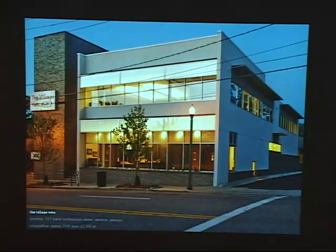And then the next project I'm going to show you is one of those magical type of projects, because now the clients have become some of my closest friends. This is the Village Vets in downtown Decatur. And this story starts with a dog that they gave me when I was awarded the commission. His name is James Brown. And I got him on the day James Brown died. So he is, I think, the incarnate. And if you've met him, you'll see what I mean.